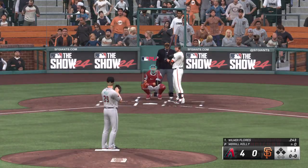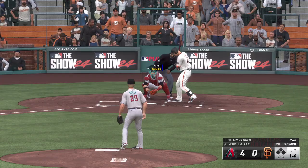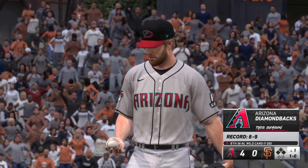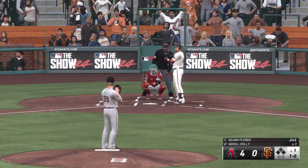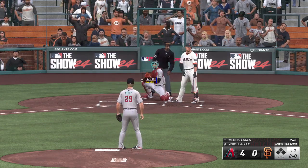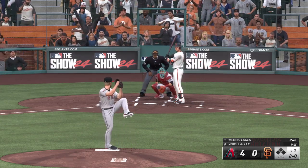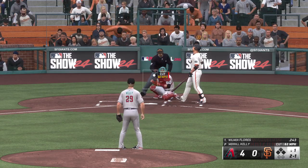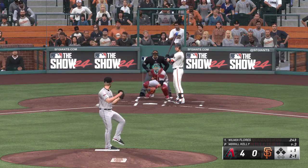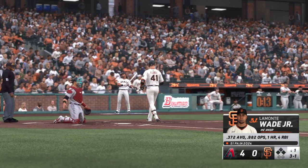We go to the bottom of the first. Now it's the DH, Wilmer Flores. That one a little bit high. 1-0. Counts 1-0. Just missed. The 2-0 is in for a strike. Just missed. Three balls, one strike.